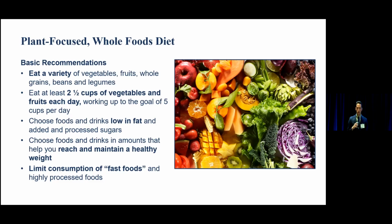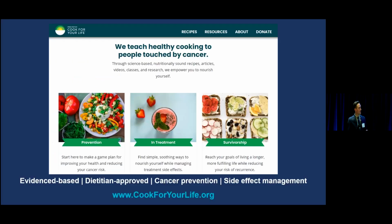By eating more whole foods, you're reducing your intake of processed foods, including sugary and sweetened beverages or fast foods that have a negative impact on your gut microbiome. It helps us maintain a healthy weight and immune function, and reduce inflammation. Now, those recommendations may seem pretty second nature to you, or you may not even know where to begin.